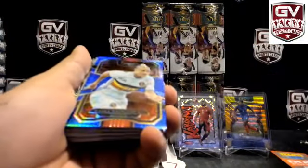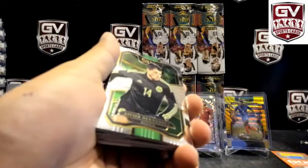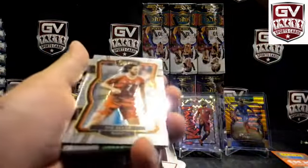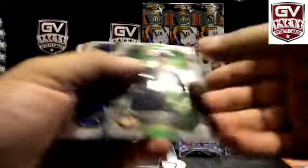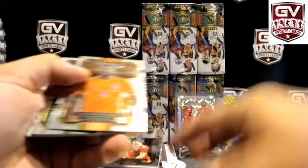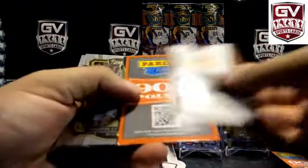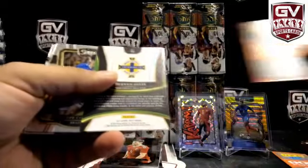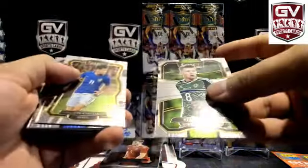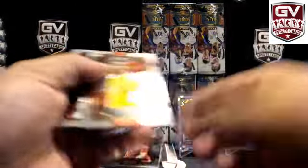We got Blue Prism, Radja Nainggolan for Belgium. 43/299. Joshua Kimmich, Luis Suarez. More points. 2,900 points in this case. They'll be random at the end. Two different people will get those. Belotti, Marcelo.